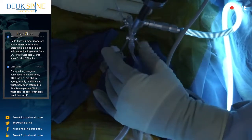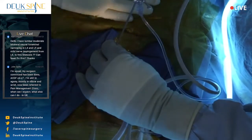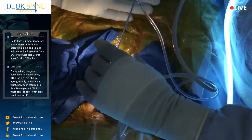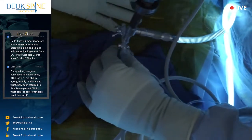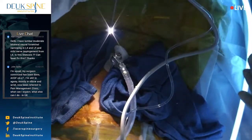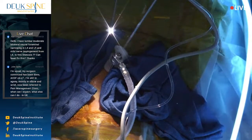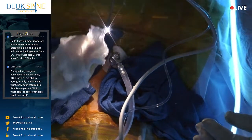Can you type a link in? It's mri.dukespine.com. I'll write it right now, Doc. mri.dukespine.com. Just use the link and it'll take you to a form online. Anyone can submit their spine MRI and we will review it for free, no charge.